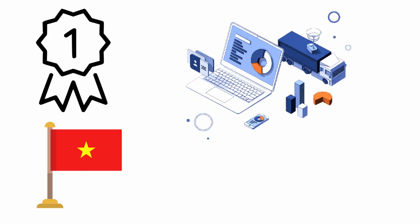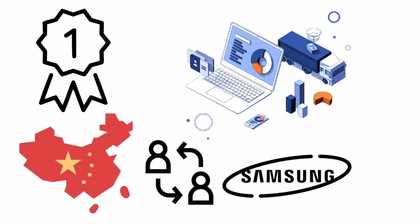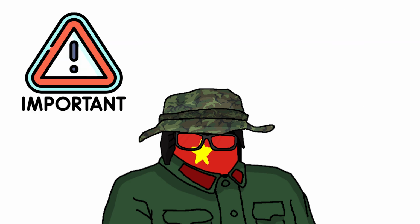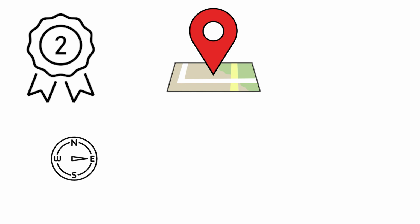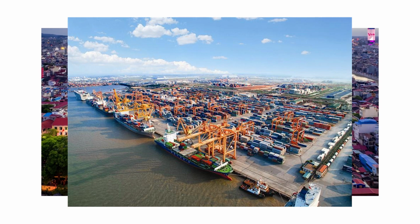First, Vietnam appeals to electronics firms such as Samsung as a viable substitute for China. Who would eat chicken when pizza is on the table? There are certain benefits that the north of Vietnam has that rarely other places can offer. The most important one is that because of its closeness to China, firms may more easily incorporate the areas into their current supply networks. Second, located around 100 kilometers east of Hanoi, Hai Phong is home to the biggest deep water port in northern Vietnam.